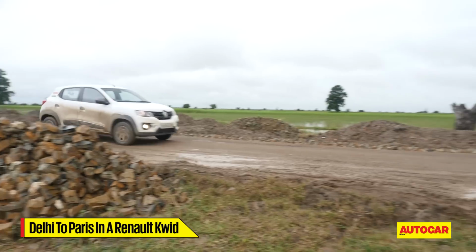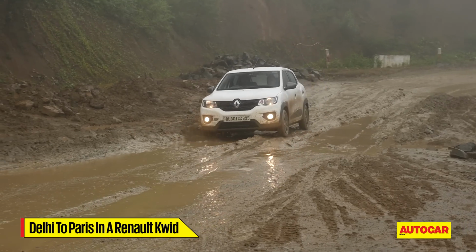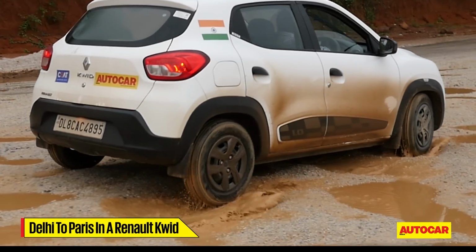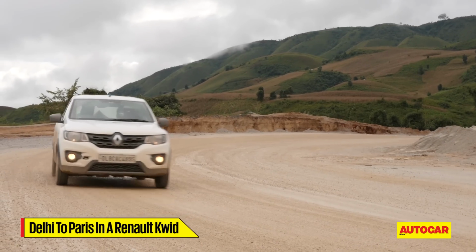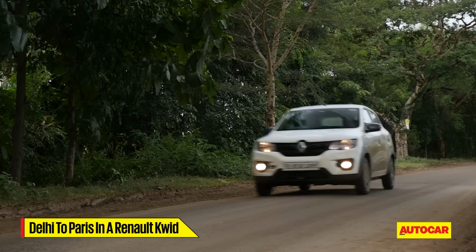Driving on the right-hand side wasn't the only challenge. The roads in Myanmar were narrow, mucky and layered with all manner of potholes. And though the Kwid's 180mm of ground clearance helped, we had to be on our toes to keep a steady and heady pace.